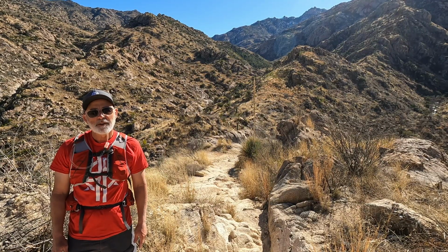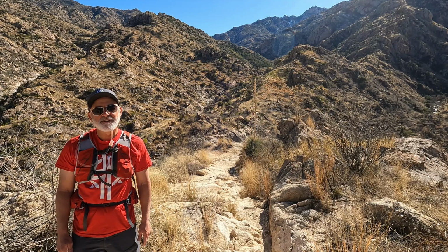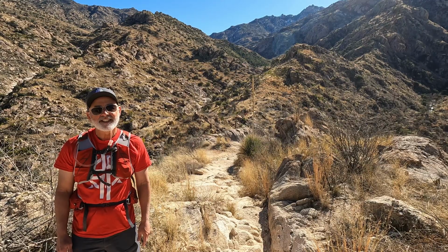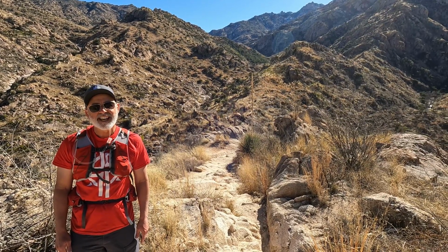Locals say that hiking Romero Pools is a classic Tucson hiking experience with views of the Catalina Mountains landscape, the Sonoran Desert vegetation, and seasonal pools of water, which we should get a good view of today.